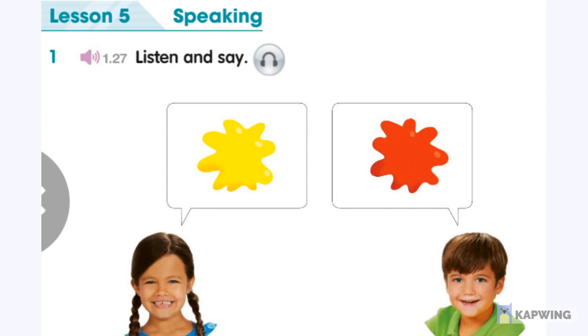Track 1.27. Unit 4. Lesson 5. Activity 1. What's your favourite colour? My favourite colour is yellow. What's your favourite colour? My favourite colour is red.